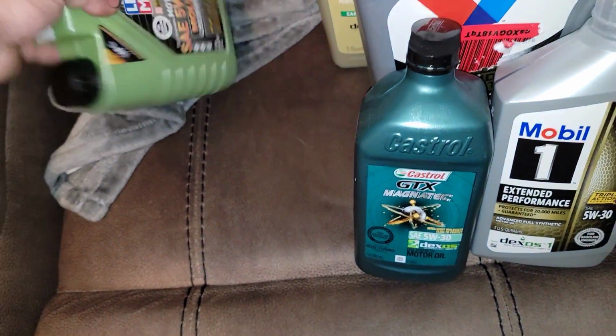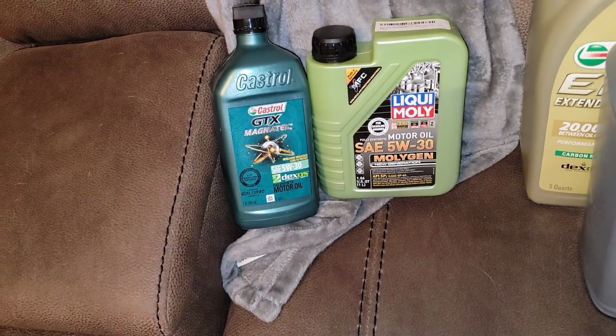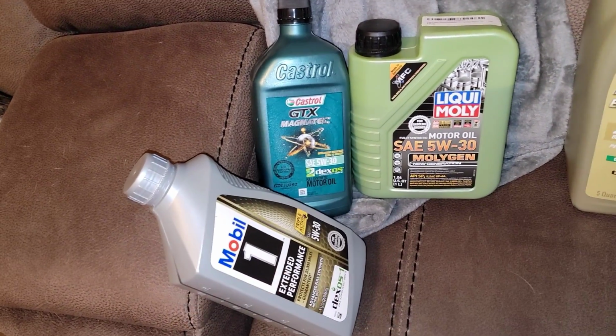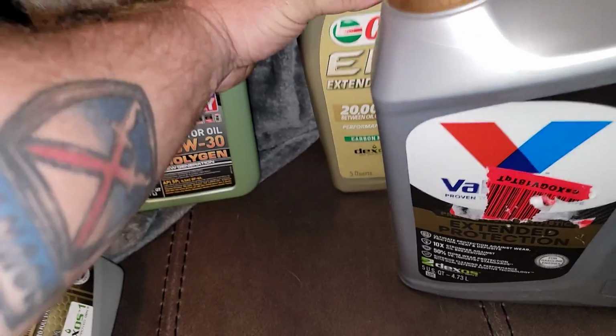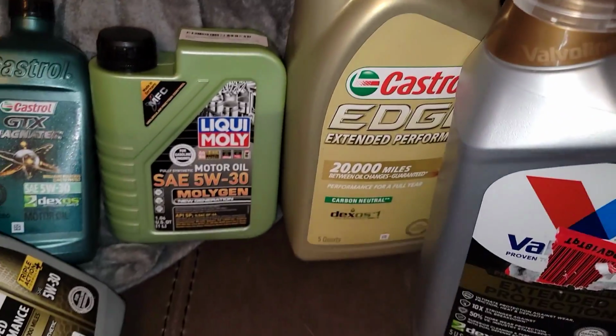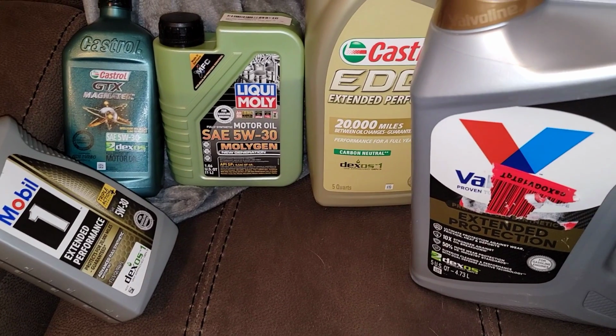So these are the oils that were picked: Liquid Moly Molygen, GTX Magnatec, Mobil 1 Extended Performance, Valvoline Extended Protection, and Castrol Edge 20,000 Mile Formula. I will be sending them off today to get them tested by Blackstone Labs.